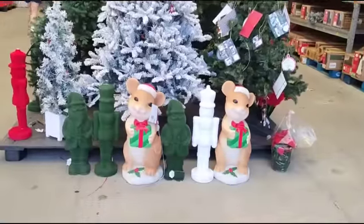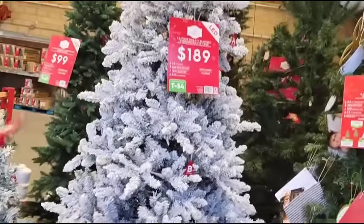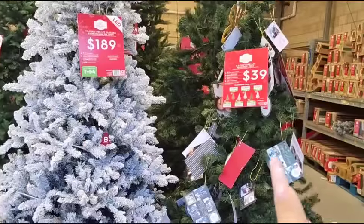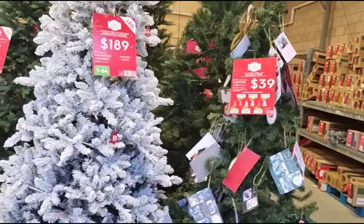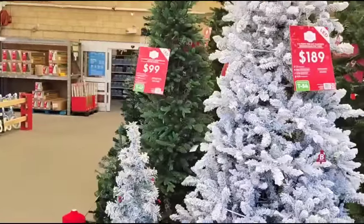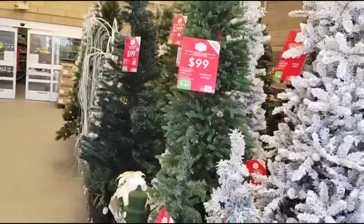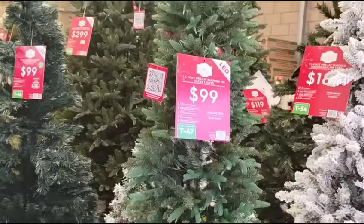They also have this really cute setup. They have their trees. Look at it. This one is gorgeous. This is a 7.5-foot tree. It kind of looks like my tree, except my tree's fuller. This tree, which is 6.5, and it is pre-lit, is now only $39. So that's not a bad deal. And then this green one is only $99. And that's 7.5 pre-lit. So that's a pretty good deal.